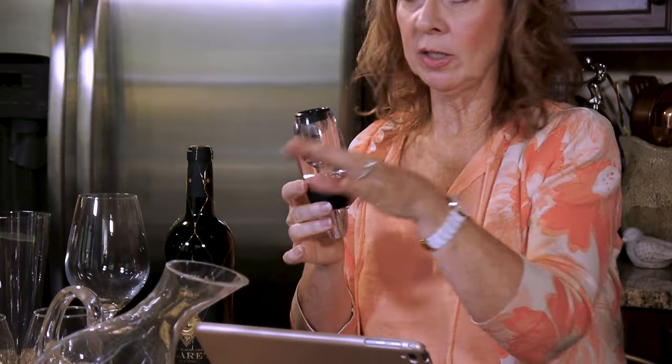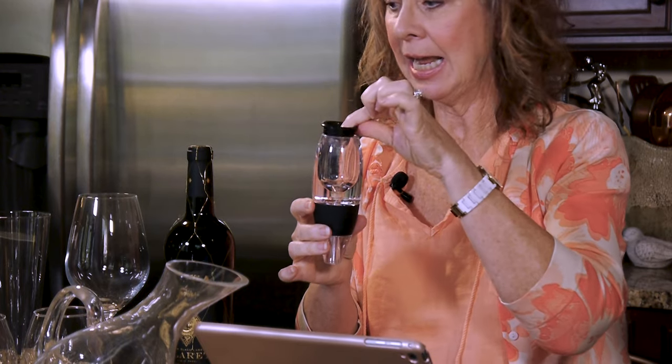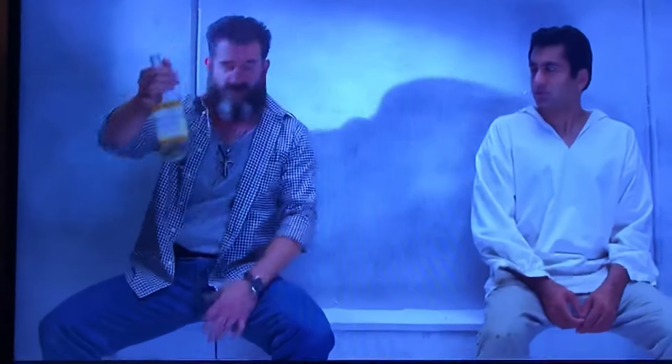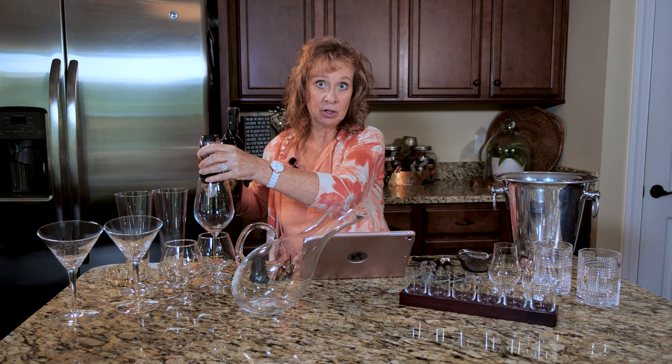If you don't want to get into all of that, you can just buy a diffuser. It works similarly to this. It has a little filter in the top, and you just place it over the glass and pour the wine through. It will kind of glug, glug, glug. But it goes through the filter and through the whole system here and comes out, and it aerates the wine to go into your glass.